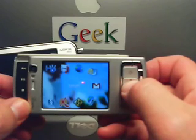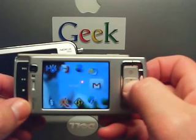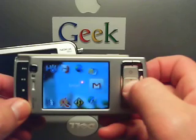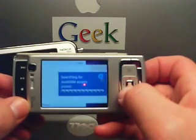So let's see if I can get Gmail going here again. So I'm going to select it, see if it'll launch. It'll probably ask me a couple prompts about, ask if I want to load up the data and that kind of thing.